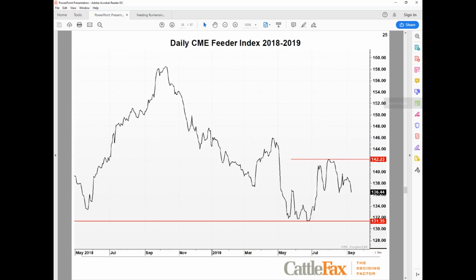Here we're looking at the same thing on a daily basis. You can see I've drawn, I think, a practical range for the next 6 months, this low 130s to low 140s mark.